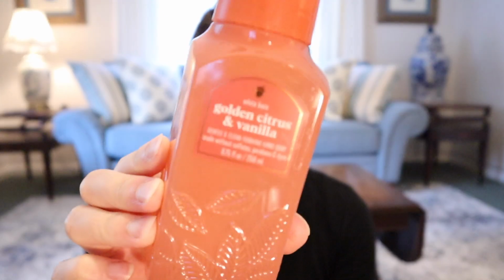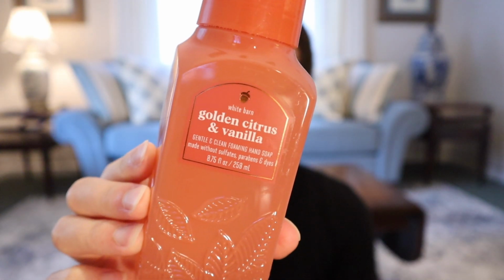The next one we have is Golden Citrus and Vanilla, and that's what that looks like right there. This one is Sunkissed Orange, Autumn Blooms, and Creamy Vanilla. And let's see what this one smells like. These always spill when you open them and they leak, so I'm probably gonna have hand soap all over me.